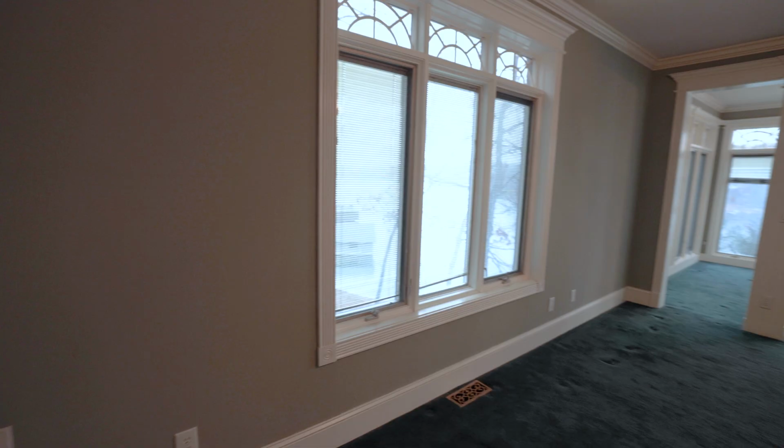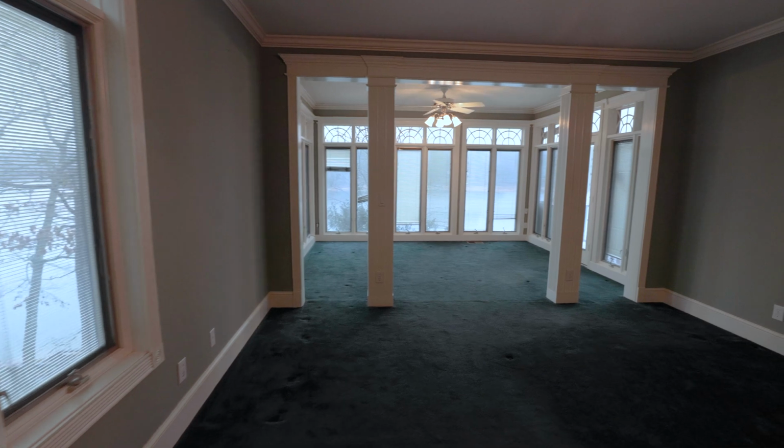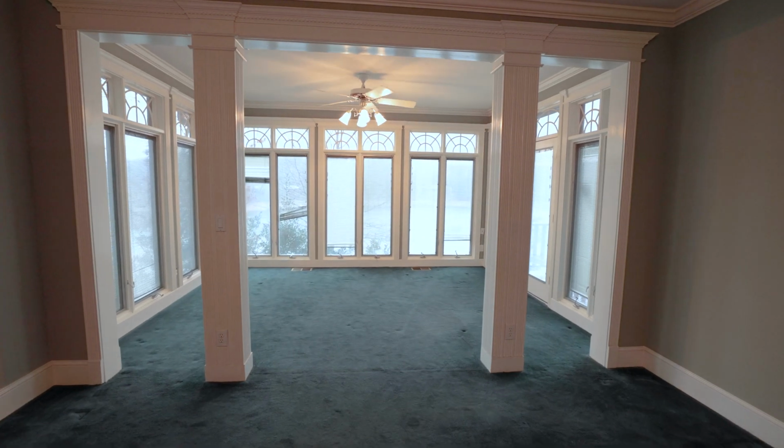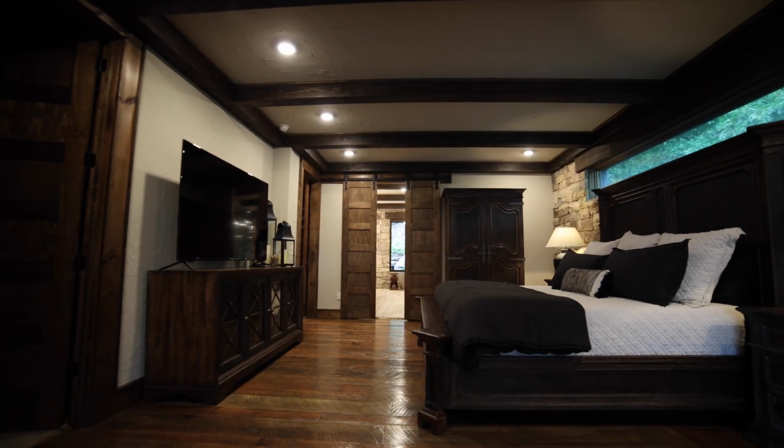Oh my goodness. This is the new master bedroom. I remember this being dark green carpet and white columns and a bunch of windows. And I have to joke with Keith a little bit because he was so picky about putting a full stone wall up and thin windows so that he could not see his neighbors, which is kind of funny. But this room turned out stunning.